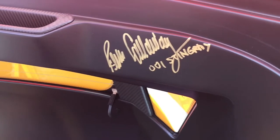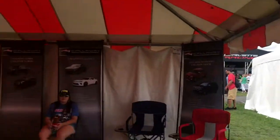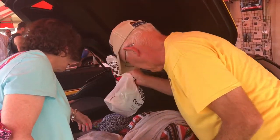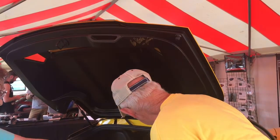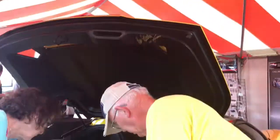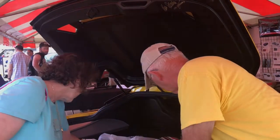See your bag in here. The one you bought from the... Take the trunk. We could find the space and had Callaway sign it. And the number one Stingray. Pretty cool.